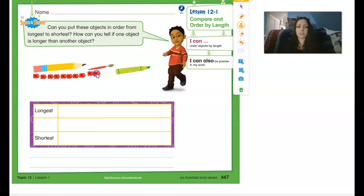and let's do the paintbrush. 1, 2, 3, 4. So the paintbrush was only 4 blocks long. And then let's do the marker. 1, 2, 3, 4, 5. So the marker was 5 blocks long. So if I wanted to say which one was the longest, which one's the longest?